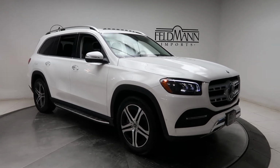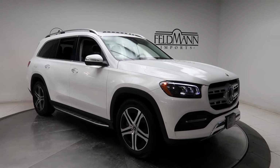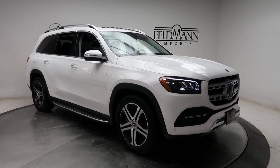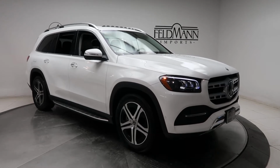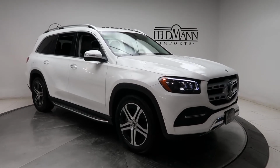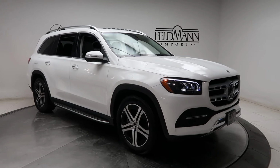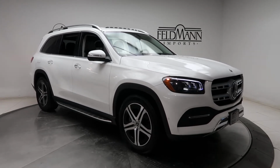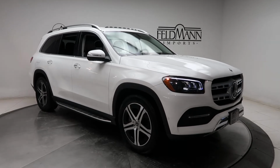Today we're taking a look at a 2020 GLS 450 4MATIC. This one's polar white. Underneath it is a 3-liter inline-6 turbo pushing out 362 horsepower and 369 pounds of torque. This one does come with front and rear LED daytime running lights. 20-inch twin 5-spoke alloys. The tires are in good condition. Brushed aluminum running boards.